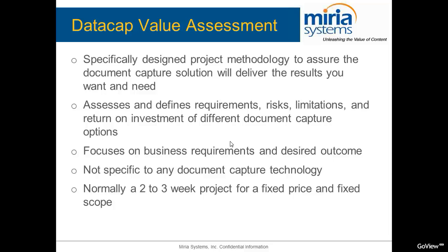What types of results do you want? Where would you like to use it within your organization? How are you going to get your quickest return on investment? Where's that going to come from? What's it going to look like? We truly focus on the business requirements here, your desired outcome, not only for current state and for what you want to do in the next short term, but long term. So where do you want this to be within your organization, and who can use this technology and help to further the return on investment here?